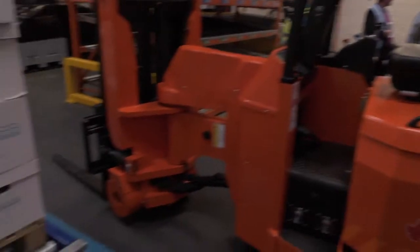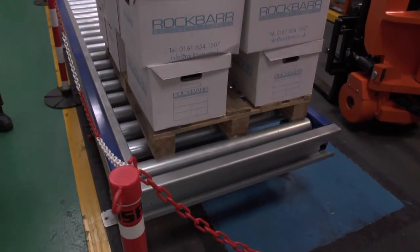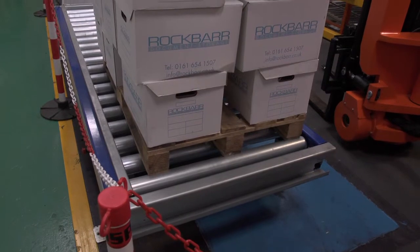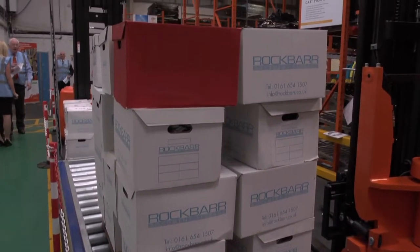Right, what we've done now is loaded our full pallet onto the pallet conveyor. This particular unit is capable of carrying 1.5 tonnes, and by changing either the roller widths or the roller pitch, you can actually use other pallets. What we've got sat there is a Euro pallet, but we can use the Shep pallet or even bespoke customer pallets using standard components. Mick, thanks very much indeed.